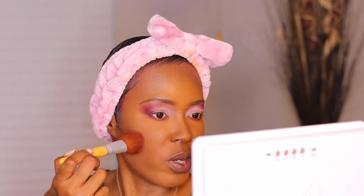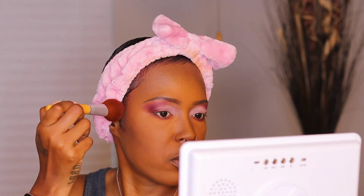I'm going to apply very lightly. This one is pretty pigmented, so I'm going to start right in the middle where I apply my blush and just blend upward.